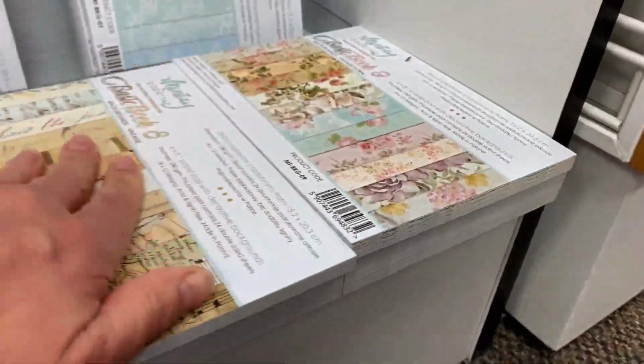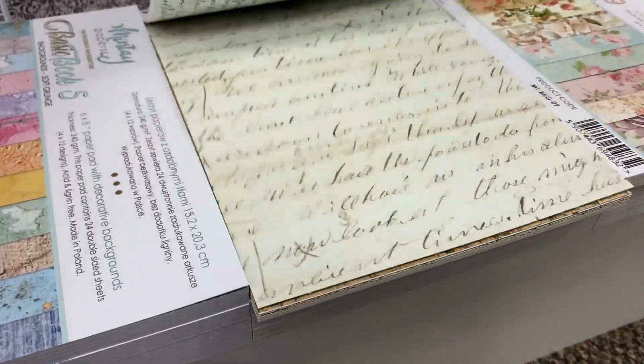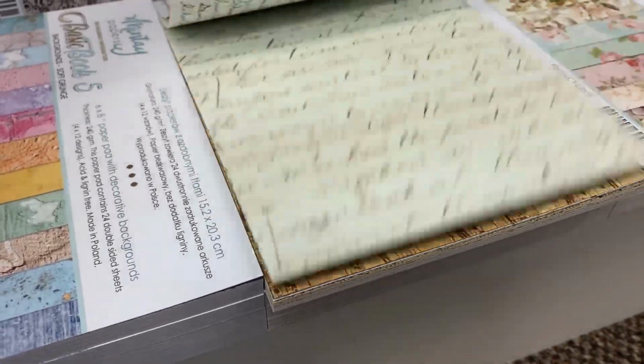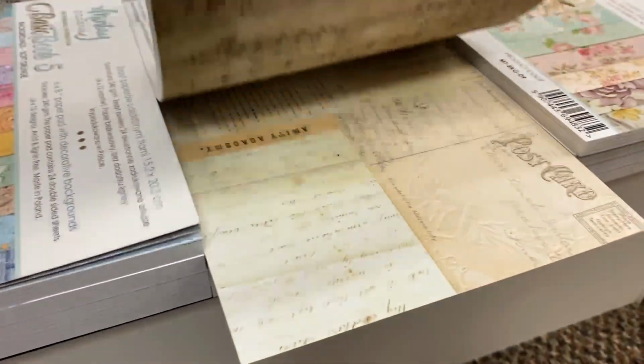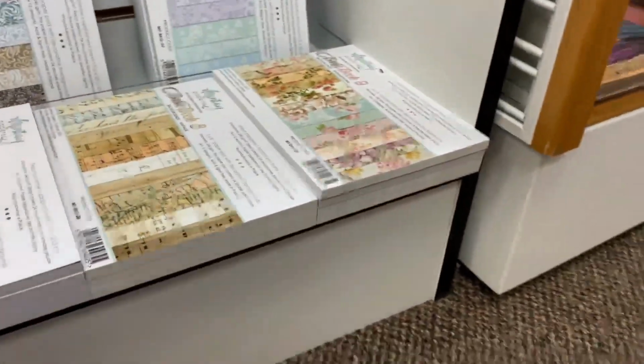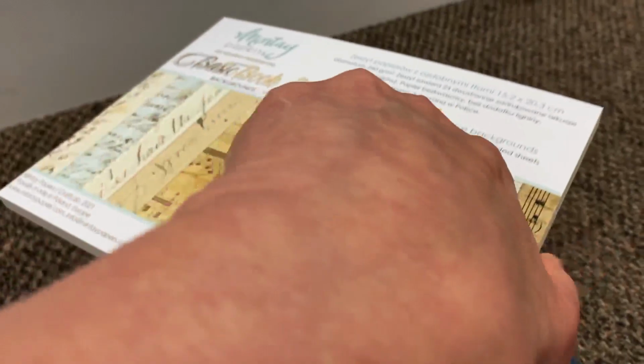This one's all florals. Didn't speak to me, but look at this one. Sheet music, maps, ledgers, good stuff. Had to go back, had to look again. Okay, what am I going to do with it? Postcards. Okay, we better take it off the shelf. It's called Basic Book 8, Backgrounds Vintage.